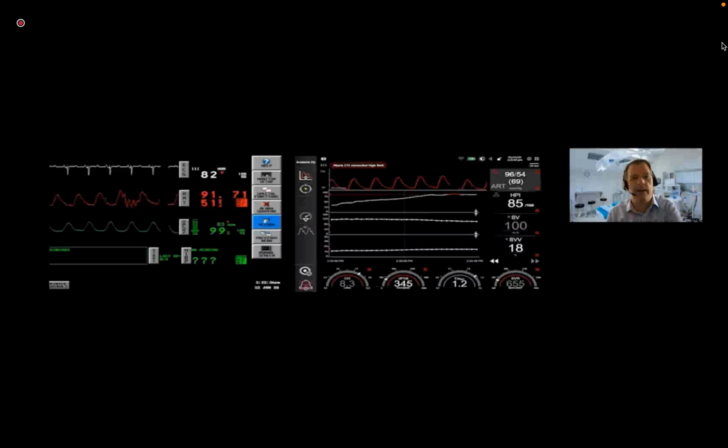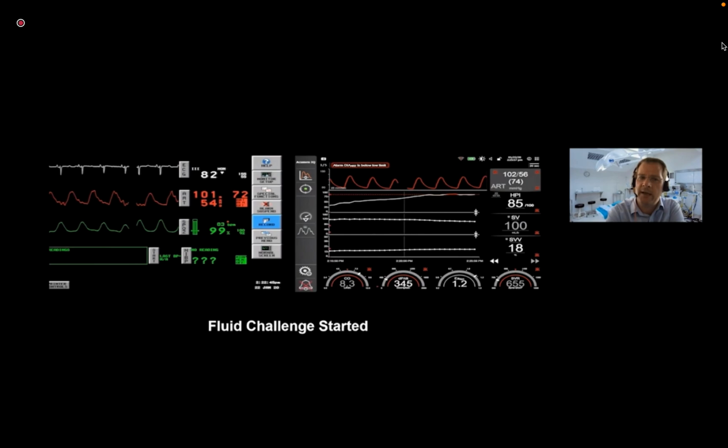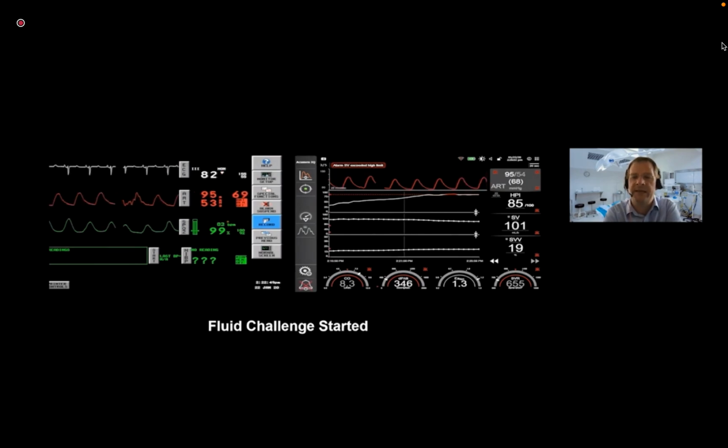So this is our model once again. And at this point, our baseline values here, we can see heart rate 82, blood pressure a little bit on the low side, so 68, a bit of a swing on the art line there, replicated by a raised SVV on our advanced monitor. We can see already HPI is high, it's been over 85, and we have started a fluid challenge at this point.